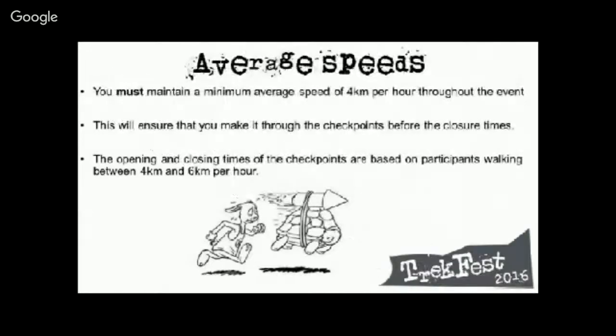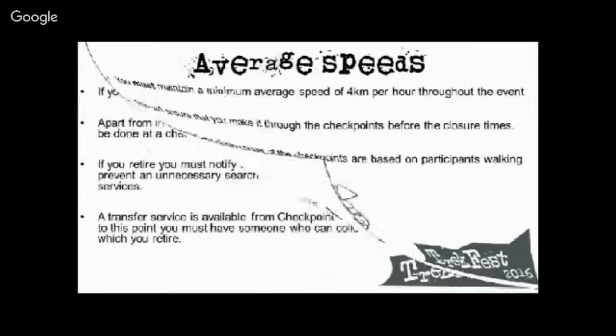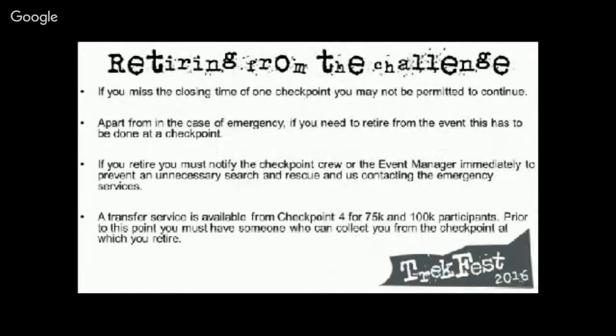You must maintain a minimum average speed of 4 kilometres per hour throughout the event. This will ensure that you make it through the checkpoints before the closure times. The opening and closing times of the checkpoints are based on participants walking between 4 kilometres and 6 kilometres per hour. If you miss the closing time of one checkpoint, you may not be permitted to continue, as you may be unable to reach the next checkpoint before it is due to close.